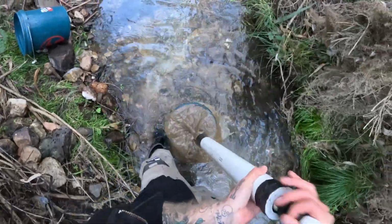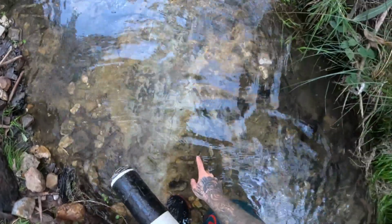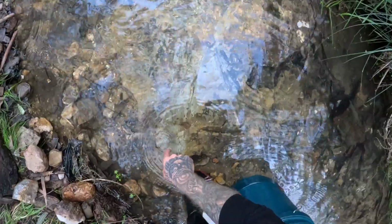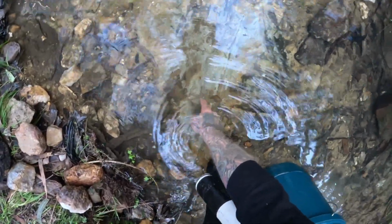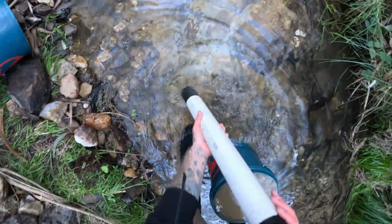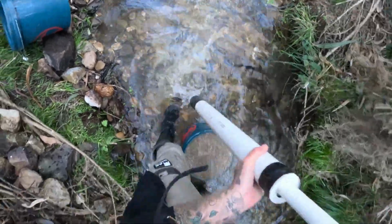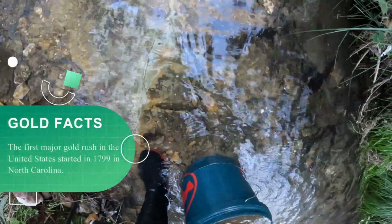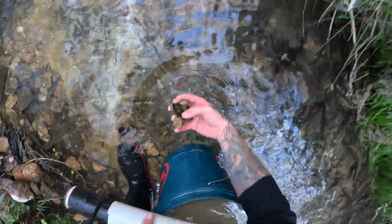Because a shovel can't get into these nooks and crannies. Hopefully the GoPro's picking it up, but there's a whole lot of little dips and crevices just there. Is that a piece of gold? I bet it's yellow clay. Yeah, yellow clay. But there's all these dips and crevices and little pockets that your shovel's never going to be able to dip down into. But this just sucks the gravel straight out of them. And so you end up getting the best gold with your yabby pump because it's able to clean the bedrock properly.